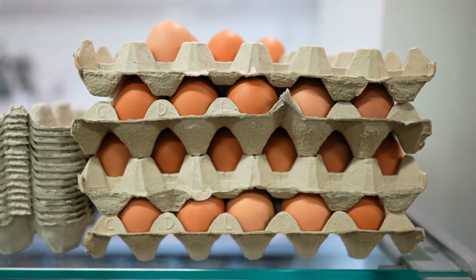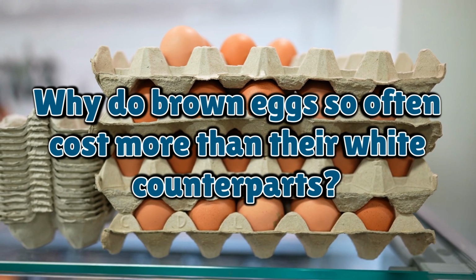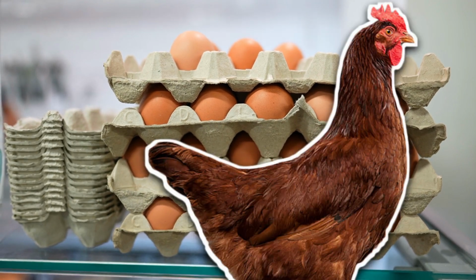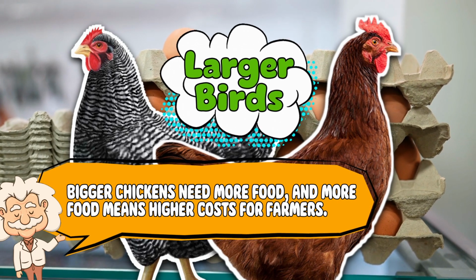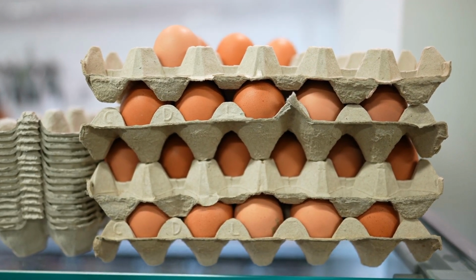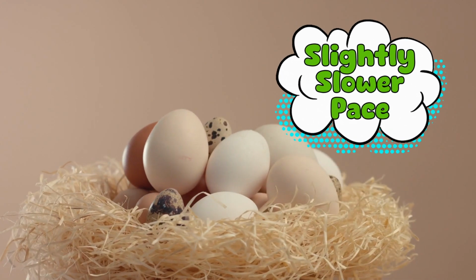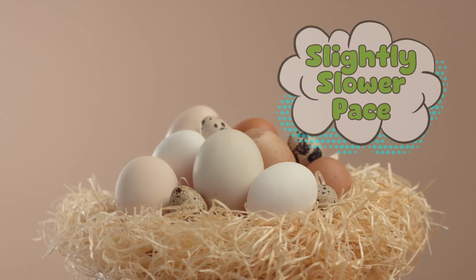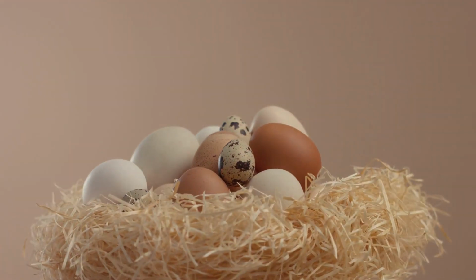Ah, the great breakfast budget mystery. Why do brown eggs so often cost more than their white counterparts? It's not because they're fancier or more nutrient-packed. The main reason is that the chickens who lay brown eggs, your Rhode Islands, your Plymouth Rocks, are typically larger birds. Bigger chickens need more food, and more food means higher costs for farmers. And those higher costs? Yep, they show up on your receipt. Also, these larger breeds often lay eggs at a slightly slower pace than their white-feathered counterparts. It's not drastic, but when you're managing thousands of chickens, every egg counts. So in short, brown eggs are more expensive because the chickens are hungrier and maybe a bit lazier. Relatable.